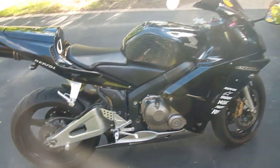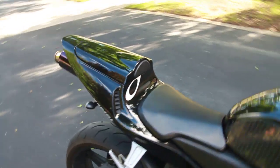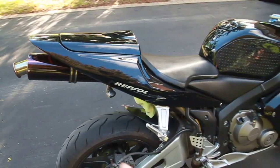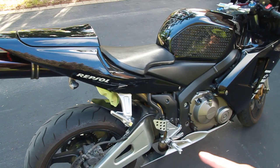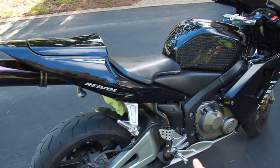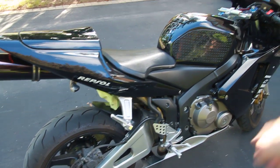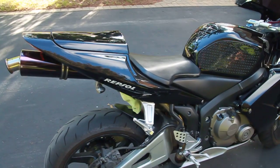I know everybody loves to hear how bikes sound, so this is how it sounds with a Hindle pipe. The pipe is just a slip-on, so it's not actually a full exhaust system. I think it's just the muffler and the pipe that connects right about there. It's not the headers, it's not the full exhaust, just a slip-on. All right.